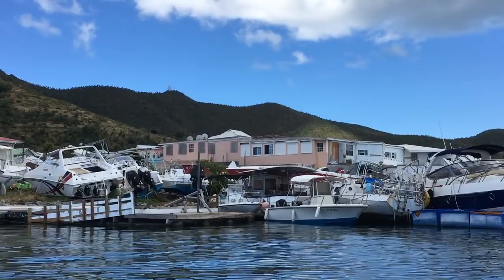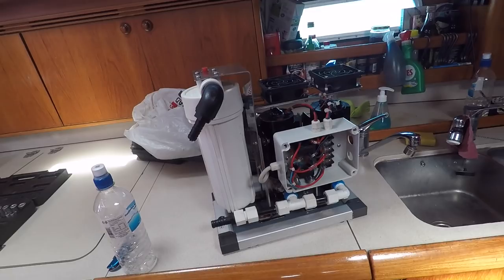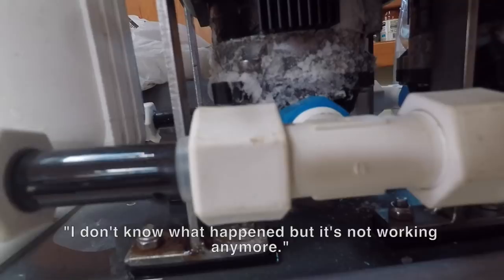Today we're changing the pump for the water maker, so this is the old pump station. This is the damaged pump in the middle, so I don't know what's happened, but it's not working anymore. We got the new one here, which was delivered here in St. Martin. So I hope it's gonna work fine after this.